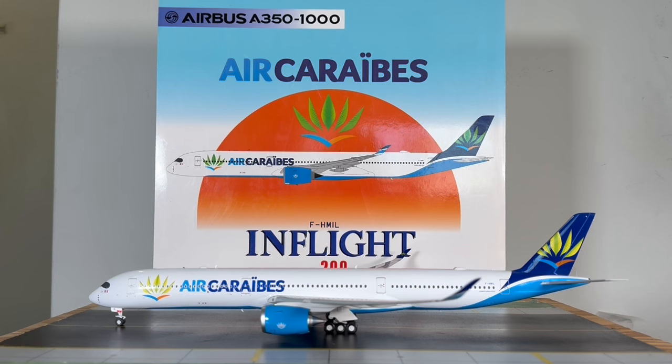A350-1000XWBs extra wide-body aircraft that Air Caraibes had placed orders for back on December 13, 2013, and received their very first Airbus A350-1000XWB extra wide-body aircraft, which bears the registration ship number F-HMIL, which happened to be this aircraft you're looking at here, at a special delivery ceremony that was held at the Airbus Delivery Center facility, which is located in Toulouse, France, on December 19, 2019.